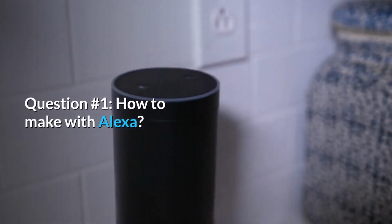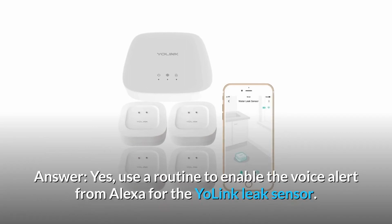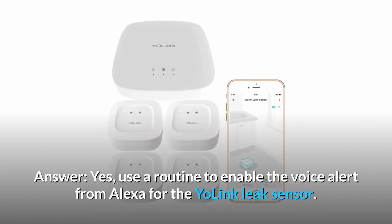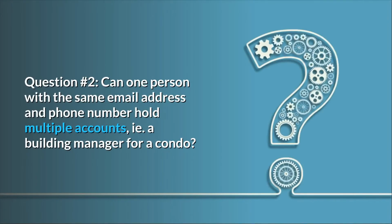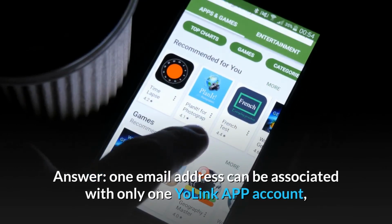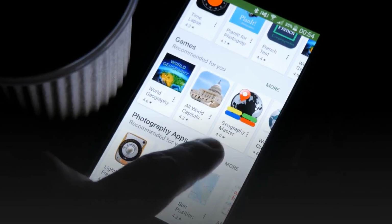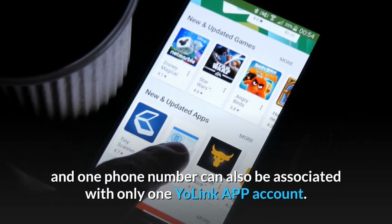Question number 1. How to make it work with Alexa? Using a routine? Answer. Yes. Use a routine to enable the voice alert from Alexa for the YoLink leak sensor. Question number 2. Can one person with the same email address and phone number hold multiple accounts, i.e., a building manager for a condo? Answer. One email address can be associated with only one YoLink app account, and one phone number can also be associated with only one YoLink app account.